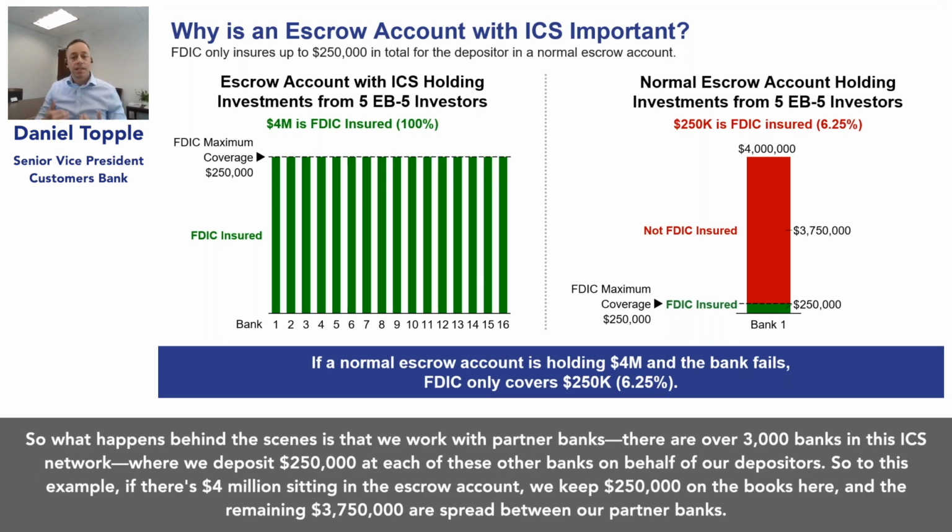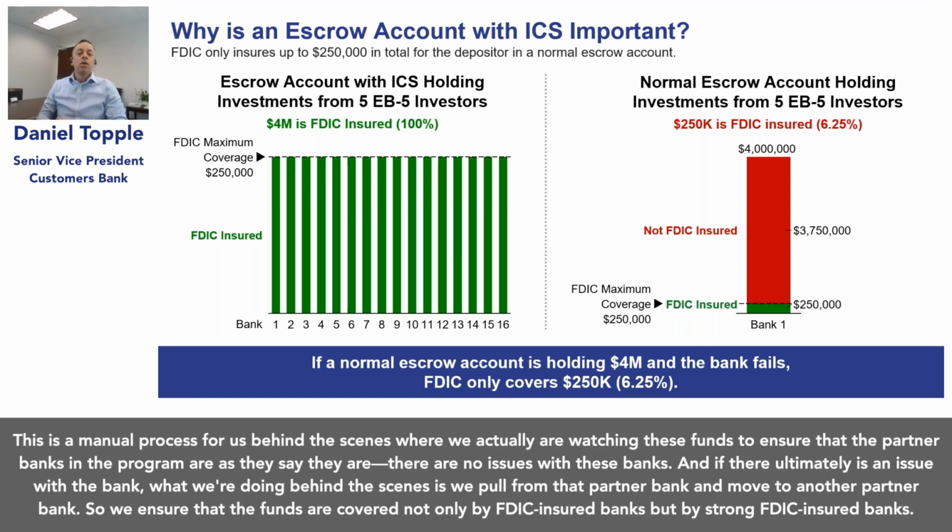So what happens behind the scenes is that we work with partner banks. There are over 3,000 banks in this ICS network, where we deposit $250,000 at each of these other banks on behalf of our depositors. So to this example, if there's $4 million sitting in escrow account, we keep $250,000 on the books here, and the remaining $3,750,000 are spread between our partner banks. This is a manual process for us behind the scenes, where we actually are watching these funds to ensure that the partner banks in the program are as they say they are. There are no issues with these banks.